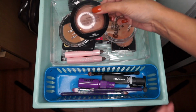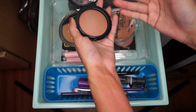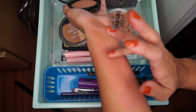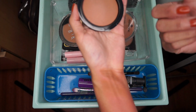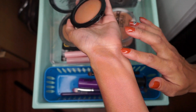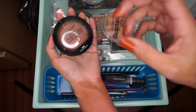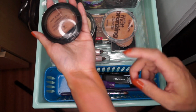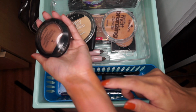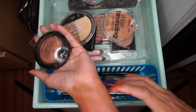And then I also have the Wet n Wild Dark Cafe. This one here, I have tried it maybe once. It's a powder foundation, but I did get a dark shade to see. I've used it once, but I'm going to try it one more time to see if it does do anything, and if not, then I'm going to go ahead and toss it.